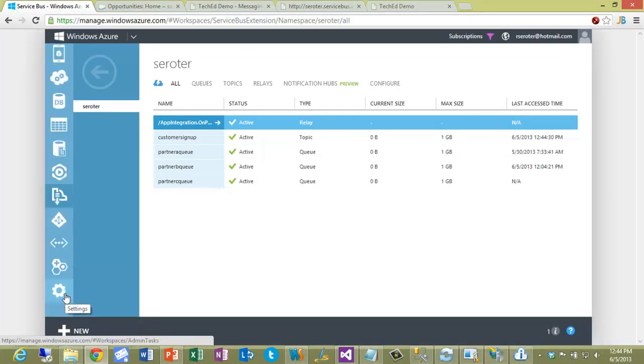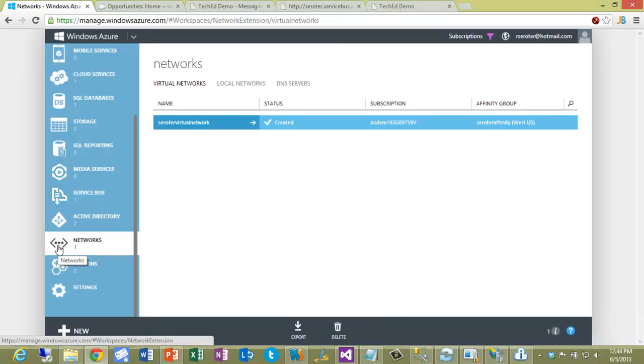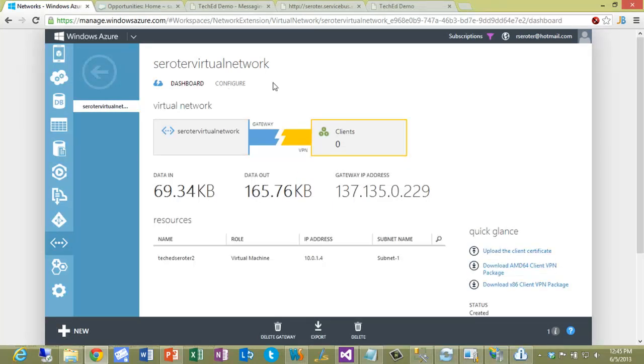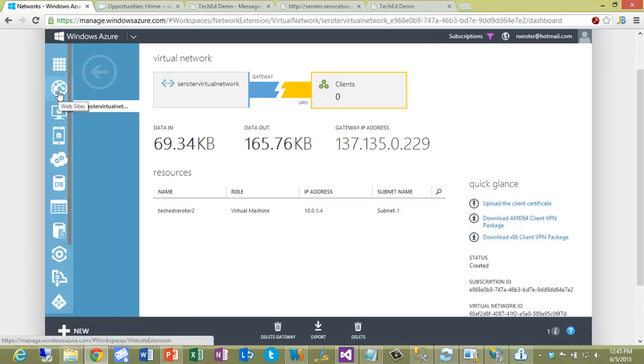So if I come down here in Windows Azure, you can create virtual networks. And you can create some pretty sophisticated topologies with subnets and define what the IP ranges are and all that sort of thing. So you can define all this. And I've set this up with a gateway that I want to define a VPN. It lets you download the VPN package once you've configured everything. So I have a server that I've added to this network.